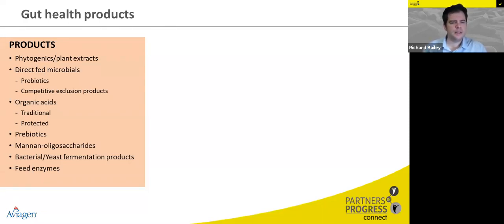Bacterial and yeast fermentation products, which have a lot of beneficial metabolites, which can stimulate the immune system and the gut environment. And I've put feed enzymes in here as a gut health product, because if we have anything that can help digestion and make nutrients more available for the bird to absorb, then that will benefit gut health.